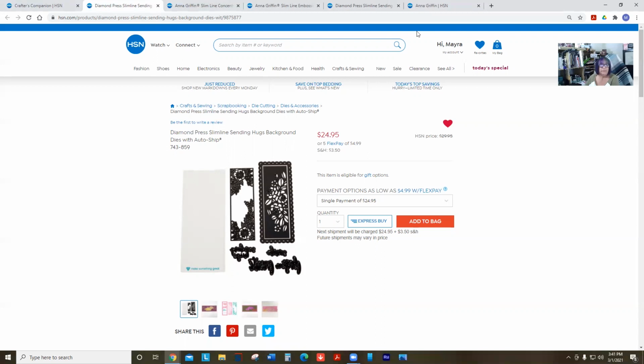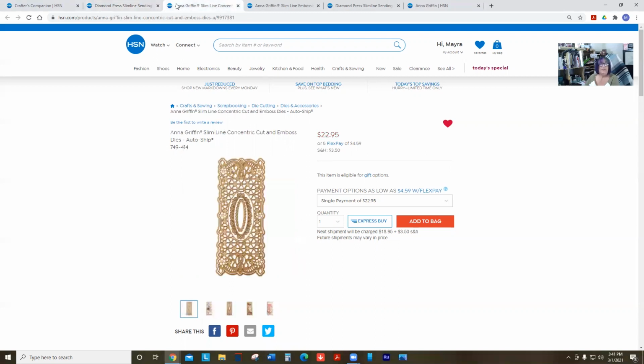So we shall see. Here is the link for the concentric dies. So there's your item number as well. Where is your item number? How come I'm not? Oh, there it is, 749414. So if you want this, this is the item you're going to look up, but it's already gone live. Earlier, you couldn't see it on the website, but if you had the number, you could find it. Now it's gone live.